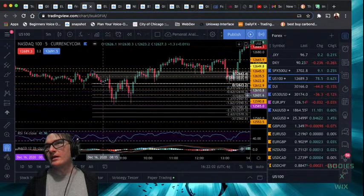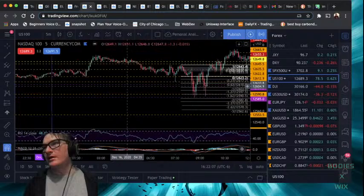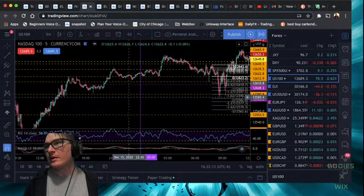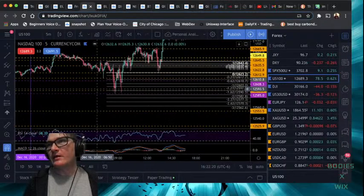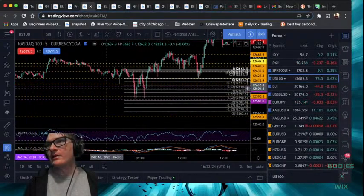And I had these marked off. So you can see the purple lines I had marked off, because I had a feeling that that's where it was going to go. If it was going to get to this low, it was going to buy. Or if it was going to get to this low, it was going to buy. So it got to these lows, and I got a couple scalps in on NASDAQ and S&P both.